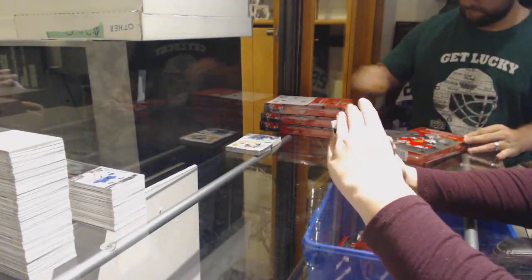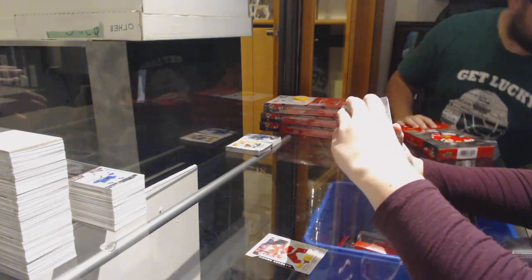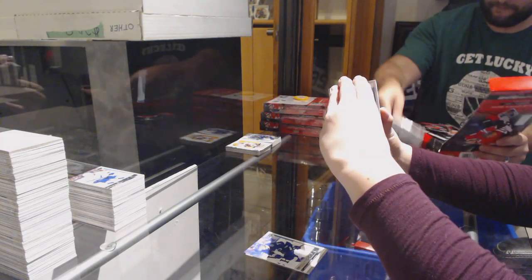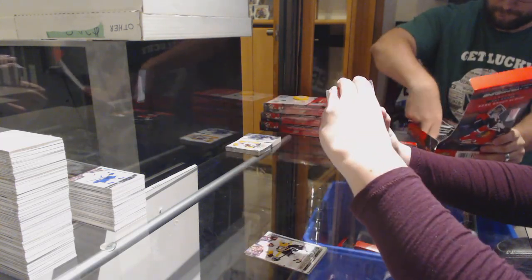Marquee Rookie of Christopher Ean for the Red Wings. Portraits of Drake Batherson for the Senators. Young Guns for the Lightning, Matthew Joseph. Young Guns for the Penguins, Zach Aston-Reese. Portrait of Robert Thomas for the St. Louis Blues.